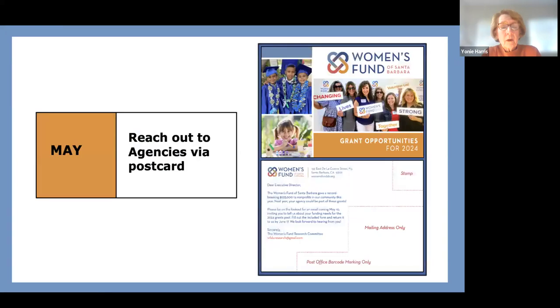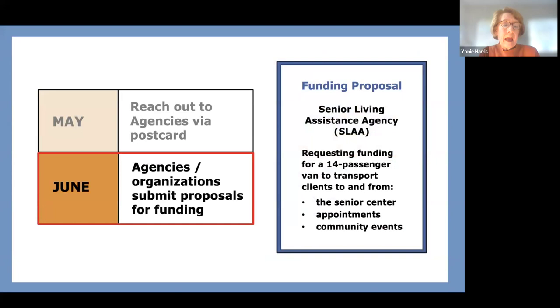At the beginning of the grant cycle in May, Senior Living receives a heads-up postcard from the research committee that notifies them that they will soon get an email request for a project idea. The email invitation to submit a short description of a project arrives a few weeks later. SLAA returns a short form description.